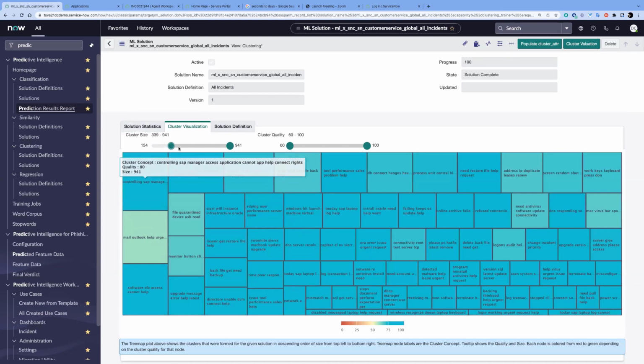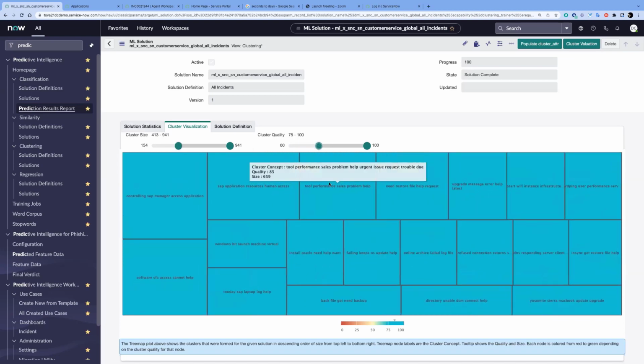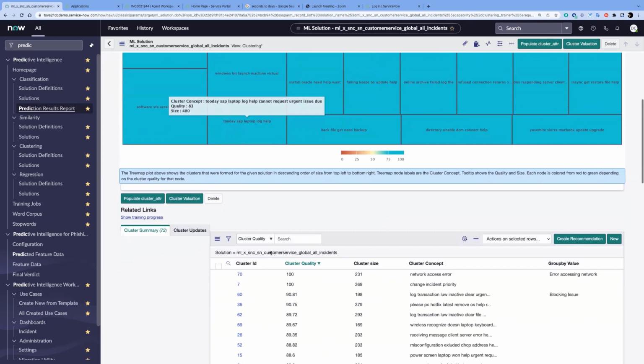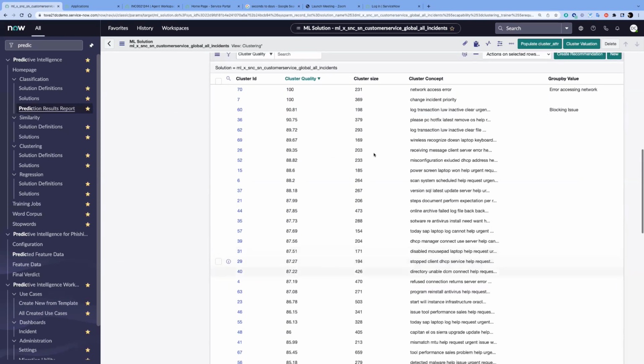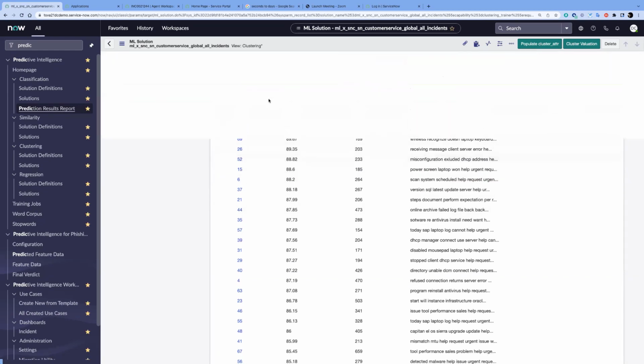I can then filter on these to say, show me clusters with 400 or more. And I can then say, show me the quality of ones. The quality is the relationship of the records inside the cluster. I rarely work here. I sort of work down here. What I do with this is see where my clustering records are put together. And if I go into one of these, it just shows me what they are.